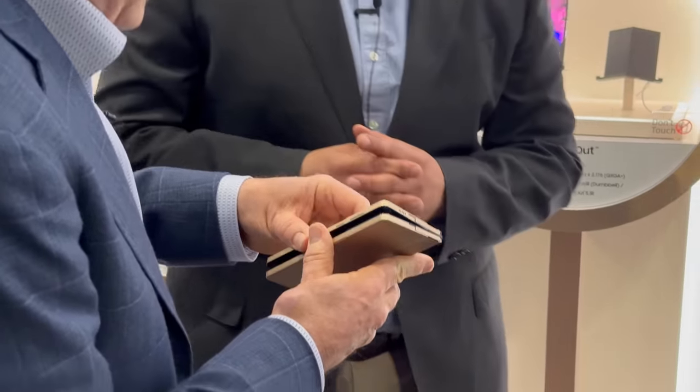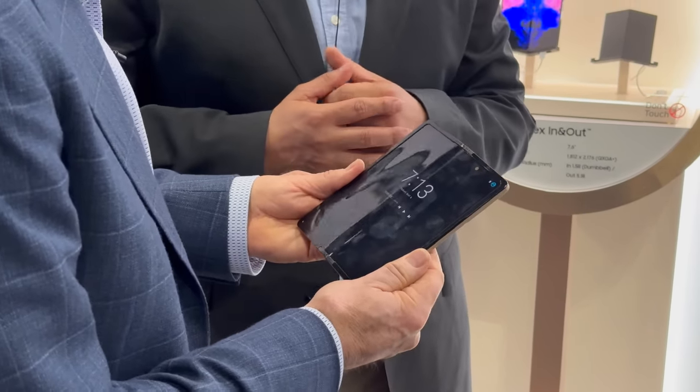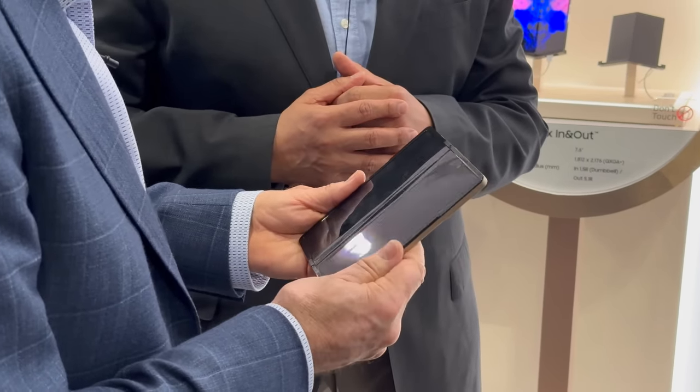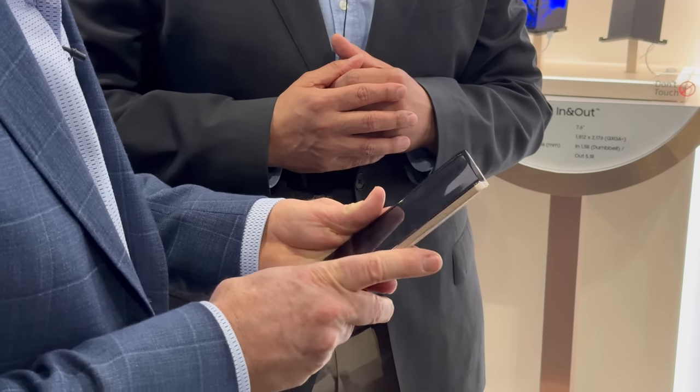I remember doing the demo at CES 10 years ago, where I was first demonstrating the possibility of this technology. To see that it's come this far is really impressive.